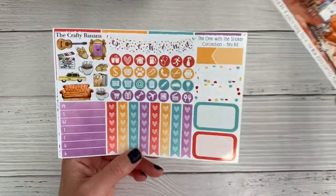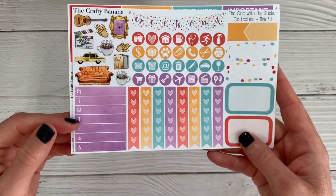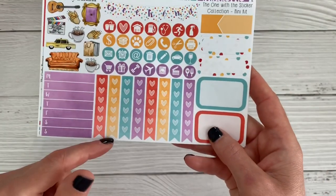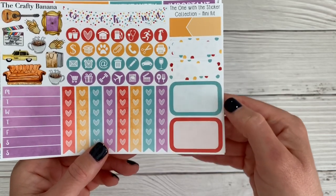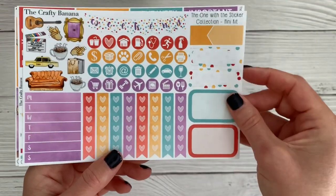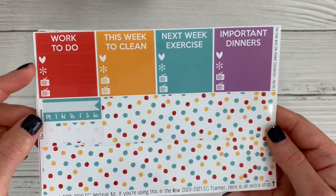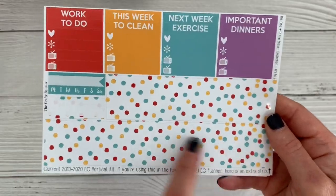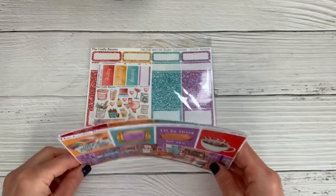But let's look at the rest of the kit. The second page has the deco on it, the Monday through Sunday box, icons, a weekend banner, some flag checklist stickers, a couple of appointment flags, half boxes, and quarter boxes in the rounded style on those. And then on the last page, there are some script headers and stickers for dinners, TV, whatever, a habit tracker, and then your bottom washi, which is just super fun. So that is the kit itself.